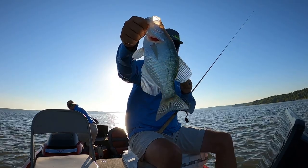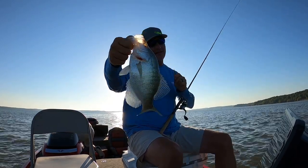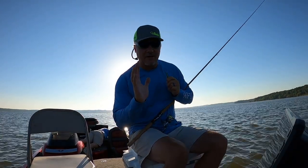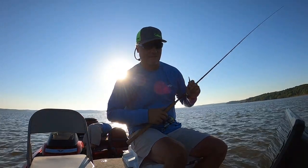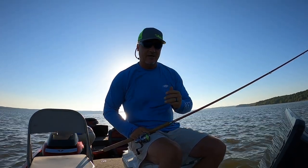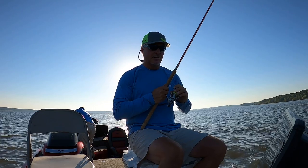Beautiful fish, Grenada, Mississippi. Home of the 3 pounder. They ain't a 3 pounder, but it's a good fish. I love coming to Grenada. Every season I like to come to Grenada. You've got the championship this year in the fall, but coming here in the summer, obviously you're going to get some time here in the spring.